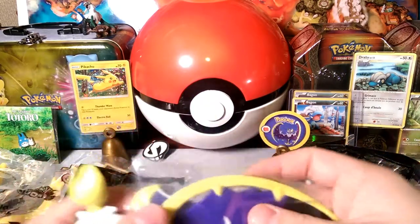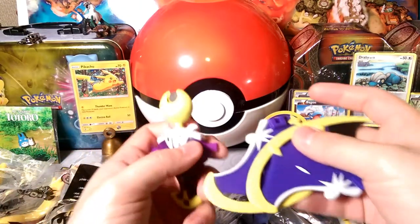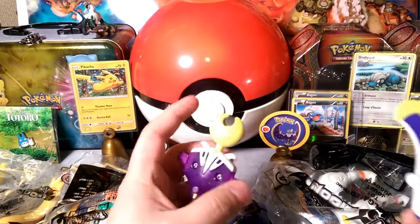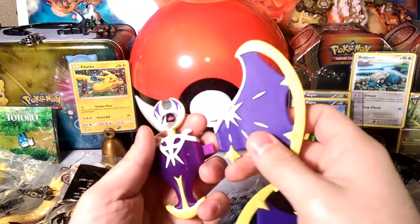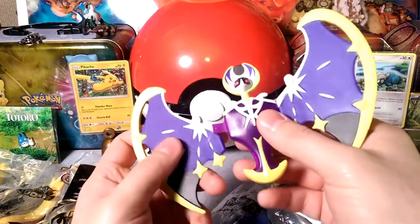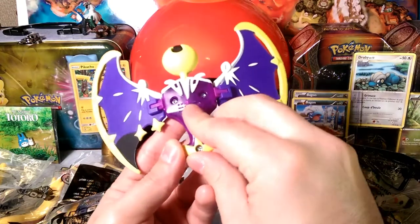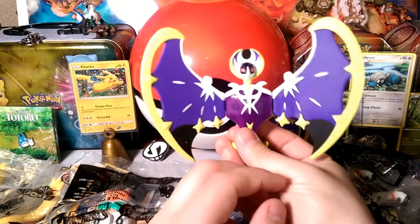So we got our Lunala here, and its wings. Now, which way does each wing go? I assume it doesn't go backwards. It has these stars at the bottom. They look like they're pretty universal. But I think they go like this, because you want the front to look good. And why are they different colors? And then you just hit this button, and I think it flaps. Would you do that?